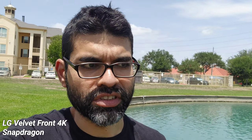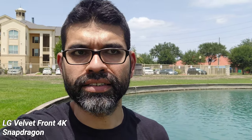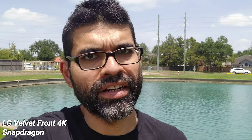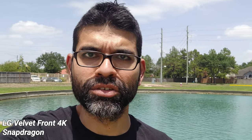And this is the Snapdragon Unlocked LG Velvet front-facing camera, 4K. And letting you guys see the differences in these cameras. And like I said earlier, I think the Snapdragon, which is this one, the Unlocked variant, does look a little bit better than the MediaTek T-Mobile edition of the LG Velvet and any other Velvet that has the MediaTek. I think the Snapdragon one is going to produce a little bit better shots and image processing compared to the MediaTek. So, I don't know, what do you guys think? Which one looks better, the MediaTek or the Snapdragon LG Velvet?